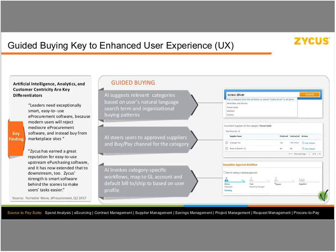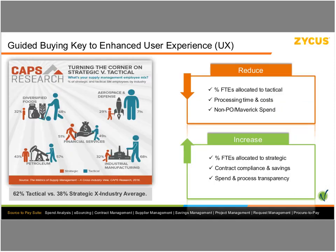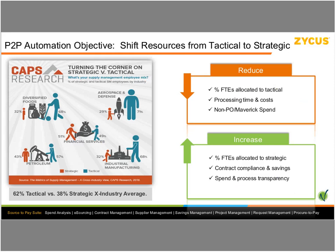So just an example from the Forrester Wave report of some of the latest innovations, and specifically how Zycus addresses those requirements. So let's talk about P2P automation and why it's so critical. Most organizations actually today have an imbalance in the way they're able to allocate their procurement and AP resources between strategic and tactical activities.